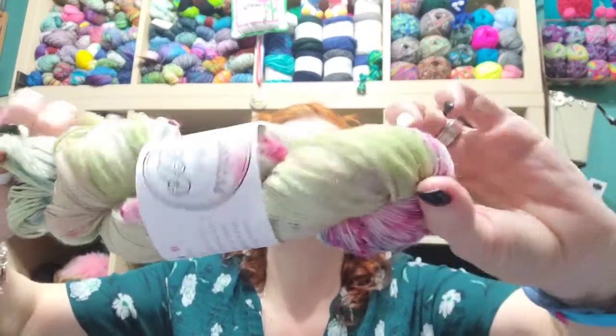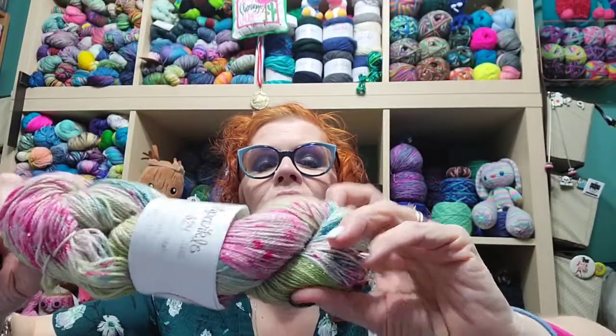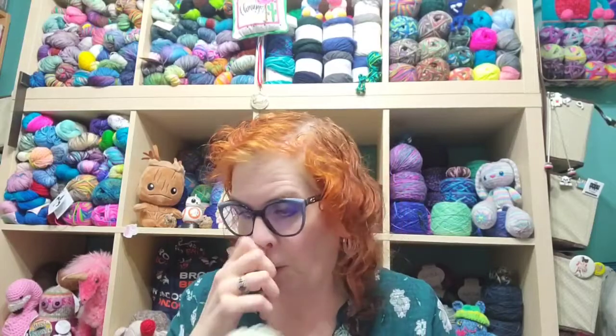Really, really beautiful pinks and greens. And there's some purpley and turquoisey in there. Or teal. Just beautiful. Look at that right there. Anyway, this is going to make something really, really pretty. Love this. Let's see, what else did I get?